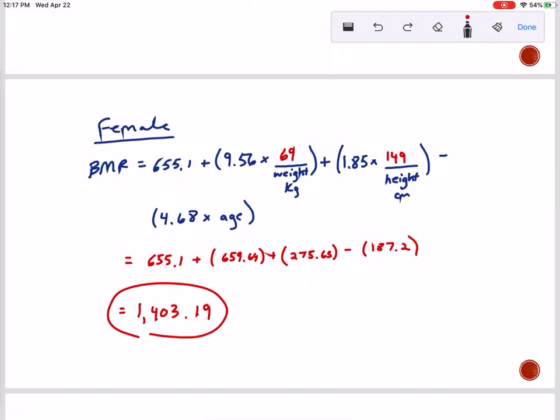Moving on, you'll plug those numbers in. Okay? Make sure that you do the things in parentheses first. So you can see I did this for myself. I'm a female. I inputted my weight in kilograms. I inputted my height in centimeters. And then you're also going to input your age. Do the things in parentheses first. So I did 9.56 times 69, and I inputted that number here. Then I did 1.85 times 149. I inputted that number here. Lastly, I did 4.68 times my age, and I got this.